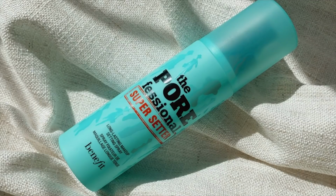So before I do my brows and eyes, I'm going to apply some of the Professional Super Setter long-lasting makeup setting spray. I've had this in my collection for a while, and I don't believe I've tried it. I've definitely spritzed it because it has a fun atomizer. It's like intense but super fine and wispy. Misty, I guess. So let's go for it. Oh, I don't even feel anything. It feels really nice. Wow.